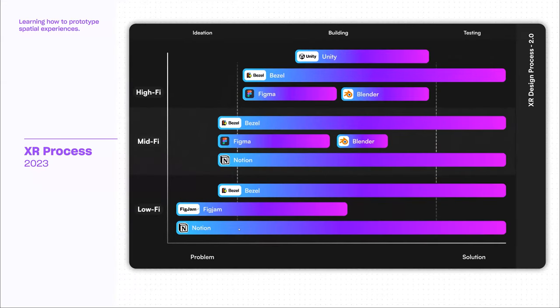Today my UX process for XR is a little bit different. I predominantly use Bezel, obviously, because I work there, but also it's one of the better tools to actually get your ideas out there and use a solid foundation for me to build on my computer and test on headset, no load time. But today I still use Figma and I use a lot of Blender. I'm a huge fan of Blender, and I then ship it out to Unity to developers.